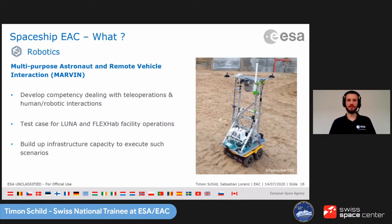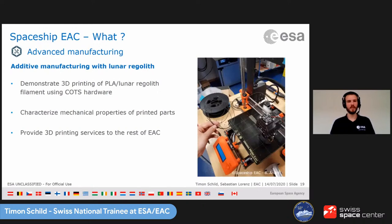Robotics, here's an example of a robot that we built called Marvin, which is a system to test both teleoperation and human and robotic interactions that was developed by Spaceship EAC. It allows us to first gain hands-on experience with those technologies, build the infrastructure around it, and prepare for further testing at the LUNA facility. And then finally, advanced manufacturing.